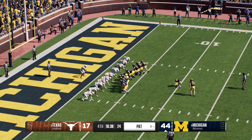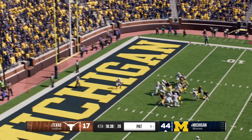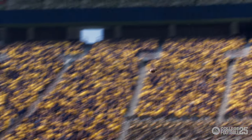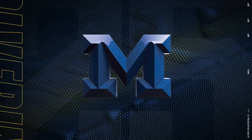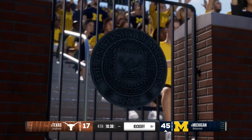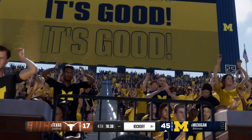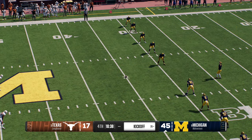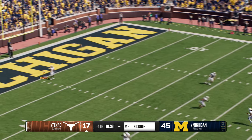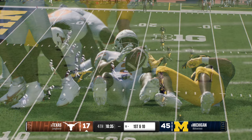And now the try here for the extra point. And the kick is up and good. They tack on a point to their lead. Kickoff team has come on the field now to send this one away. Return starts from inside the five. And he's stopped at the 19. Good job by the coverage team.